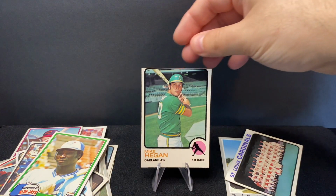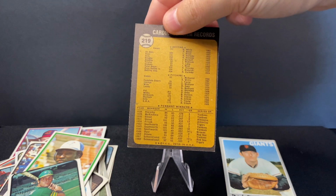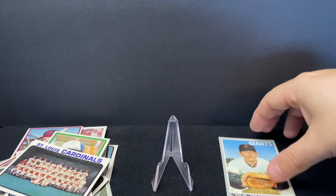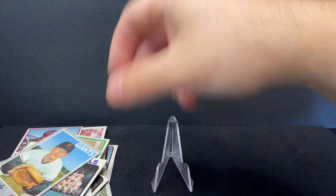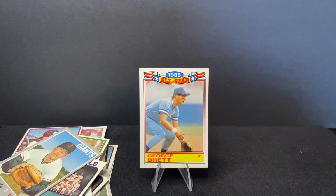Mike Hegan, don't really know Mike. This is a Cardinals team card from 1973. This would kind of be past their great era in the late 60s. They still would have had Bob Gibson on that team. And Dick Dietz, don't really know Dick. So anyway, best card here, definitely the 85 All-Star George Brett.